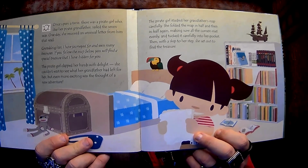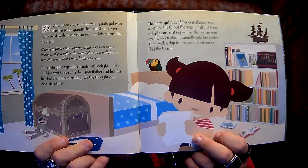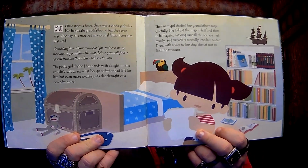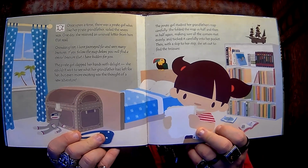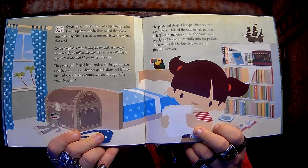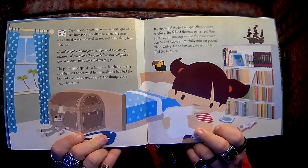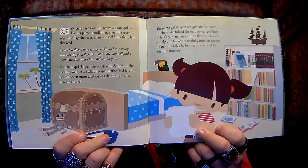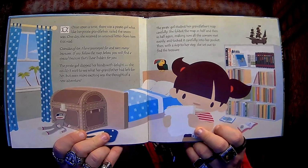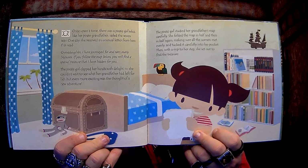Once upon a time, there was a pirate girl who, like her pirate grandfather, sailed the seven seas. One day she received an unusual letter from him that read, "Granddaughter, I have journeyed far and seen many treasures. If you follow the map below, you will find a special treasure that I have hidden for you." The pirate girl clapped her hands with delight. She couldn't wait to see what her grandfather had left for her. But even more exciting was the thought of a new adventure.